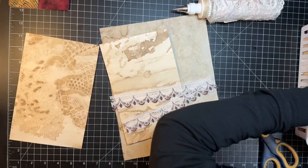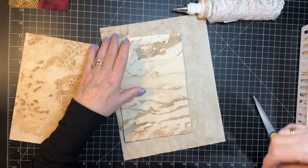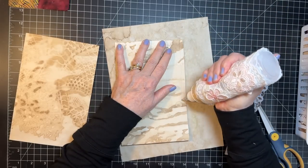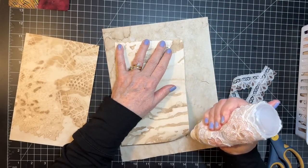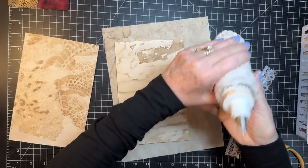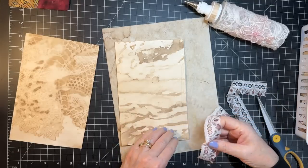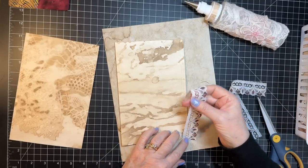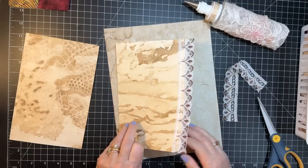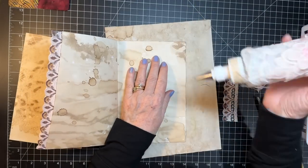All right. So let's put this on this one. This is a nice lace for fall, or really for something that's just real vintagey. Great lace for that.